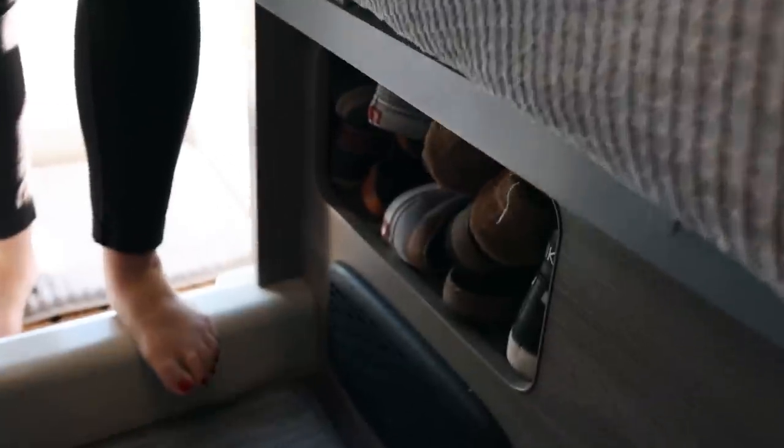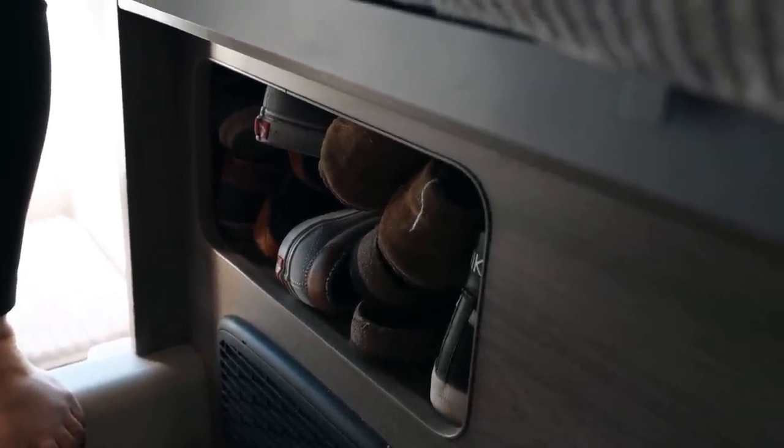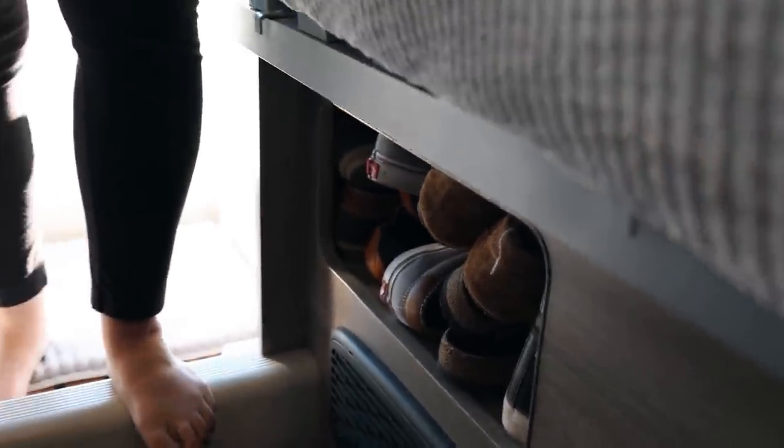But there's a tiny little storage container here that's not really that tiny, because we can fit like six pairs of shoes in there. Yeah, there's a lot, y'all. Nice shoe cubby. But underneath this bed is all storage.